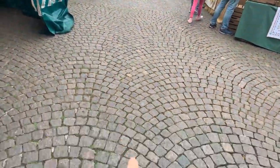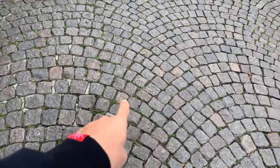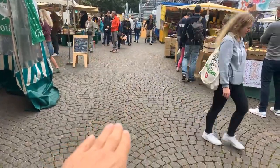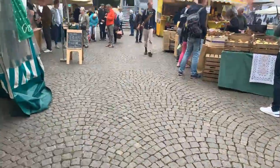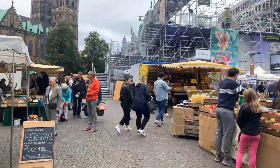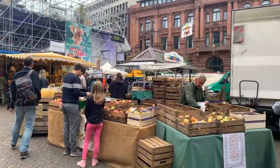Actually, this pavement of the Domshof is all cobblestones. Underneath a huge part of this square there's a cellar, a big wine cellar. I'm not sure if this is Germany's biggest wine cellar, but there's a big wine cellar underneath where they store precious wine bottles.